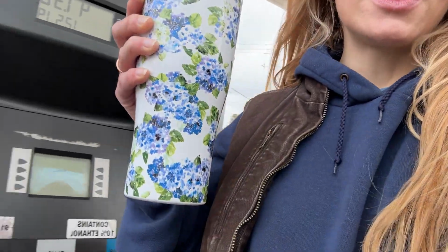Hey guys, got my refillable mug, getting gas. Check for this morning, headed to the farm.